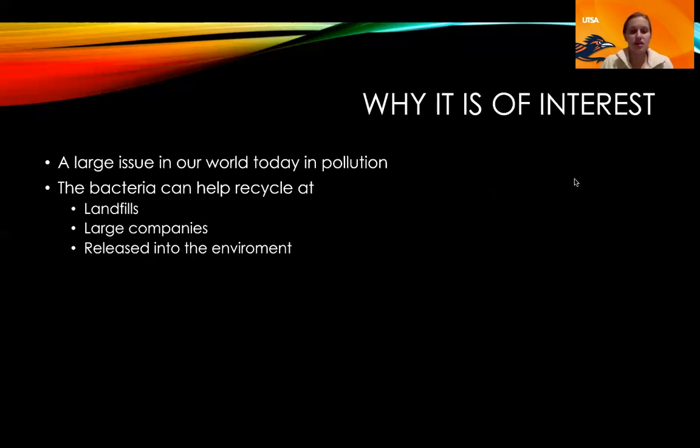Pollution is a big issue in our world today. Many scientists and people are trying to figure out different ways to help reduce the amount of plastic that is released into our atmosphere and oceans and lands. And this bacteria can help at large areas of concern, such as landfills, oceans. Larger companies can use it, and it can also just be released into the environment, which will help break down plastics that we can't see or maybe be buried underground.